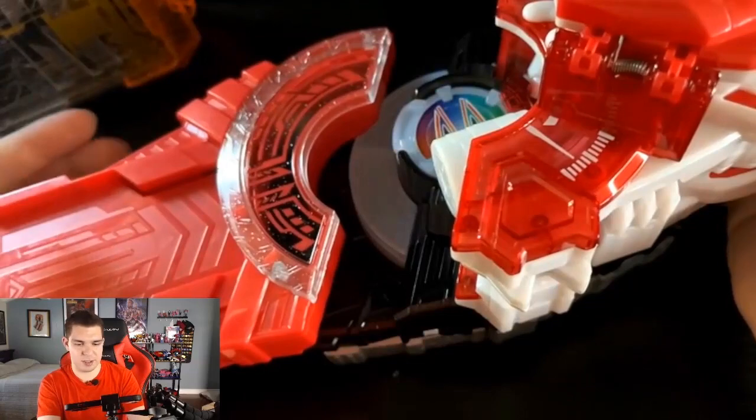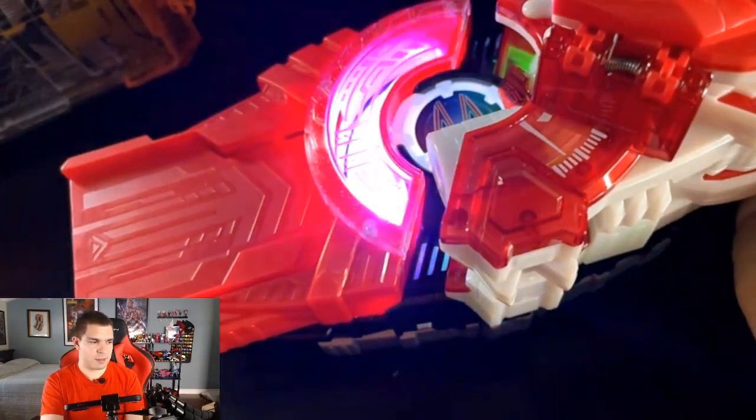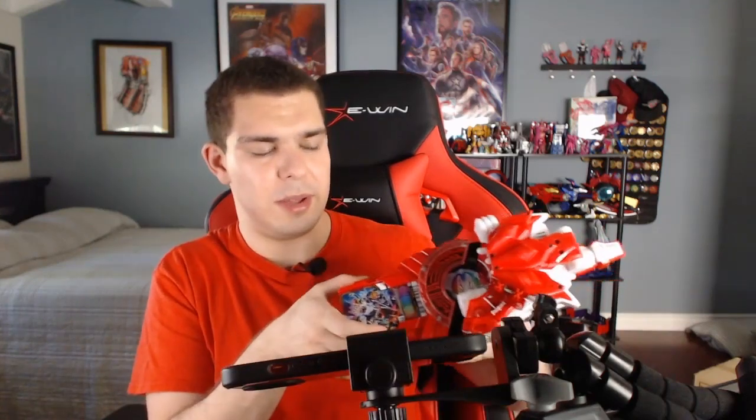Now, to be fair, they did design it a specific way, with the button here. I did it wrong, but you're supposed to insert it in the belt and hit the button. So it's like this. And it gives the effect as if the belt detected me inserting it. The fact you have to hit the button as you insert it in the belt, it goes into the finisher mode. When you put it in and you hit the button, it thinks you're doing a transformation.